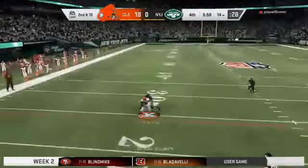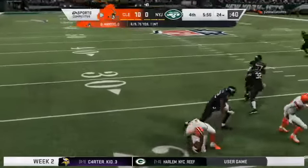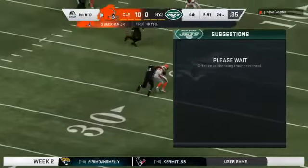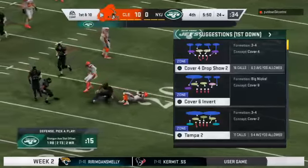Mayfield now on second down. He's got the hook up to Odell Beckham. And able to get this one out just shy of the 25 at the 24. It's a first down on a gain of 10.